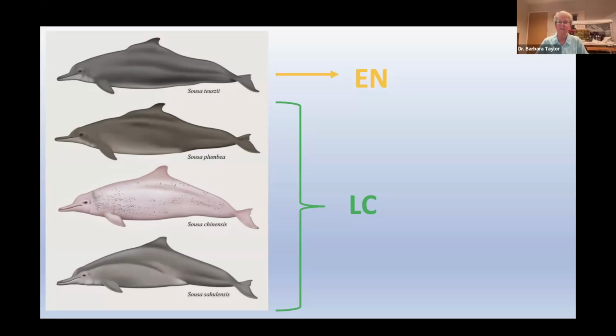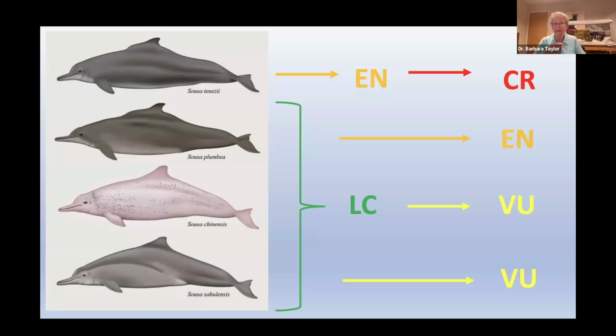So in that original set of assessments, we had only two species of Sousa. We had Sousa teuszii and another big species of Sousa that covered a huge area of the globe. And so it was considered to be least concern because it had a huge range and consequently a much higher abundance. But when those were reclassified into three different species, all of them were in categories of threat.